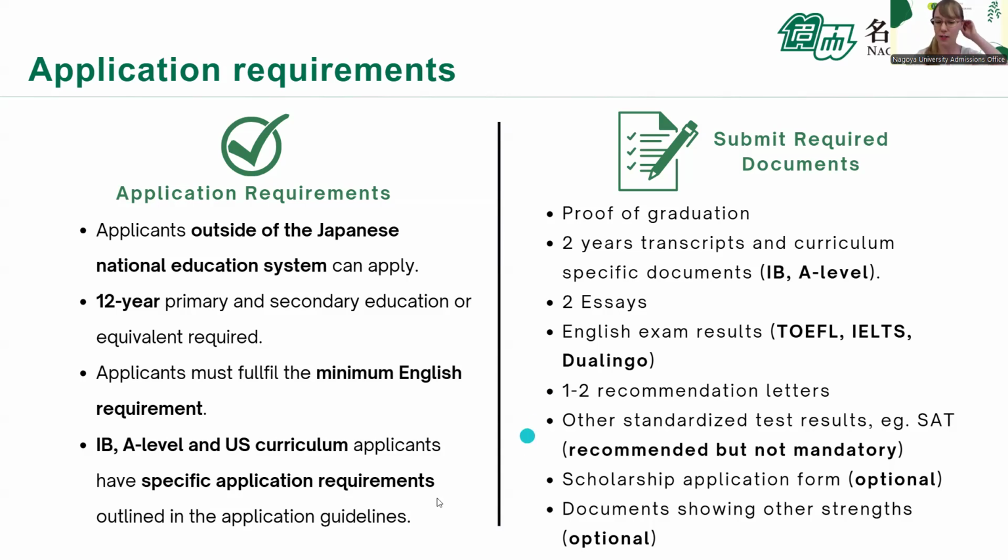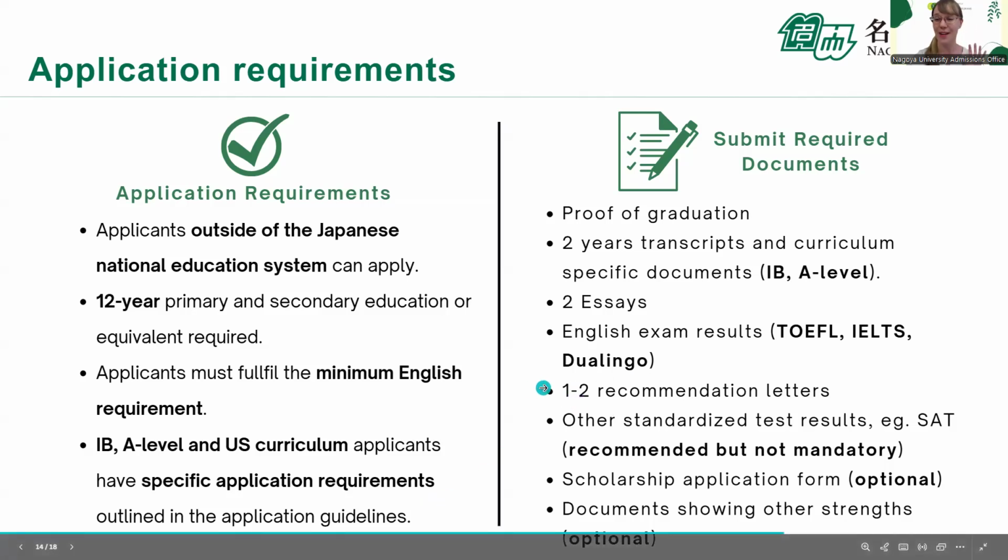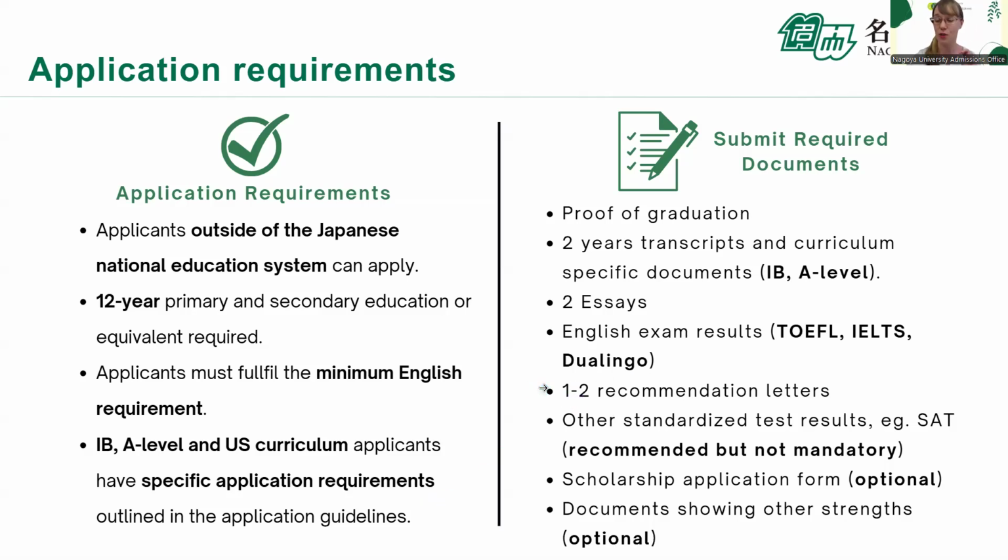So even though it says 1 to 2 here, if you really want to enter Nagoya University, then I really recommend you ask 2 of your high school teachers for recommendation letters. And the important thing is that the recommendation letters must come from somebody in your high school. So we do not accept any other types of recommendation letters. Things like your professor in the university or your employer are not accepted as recommenders.